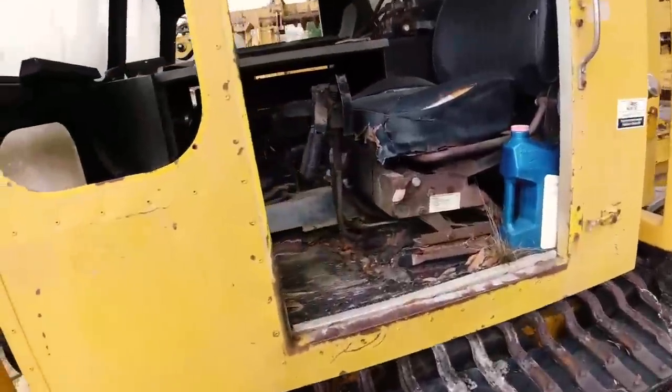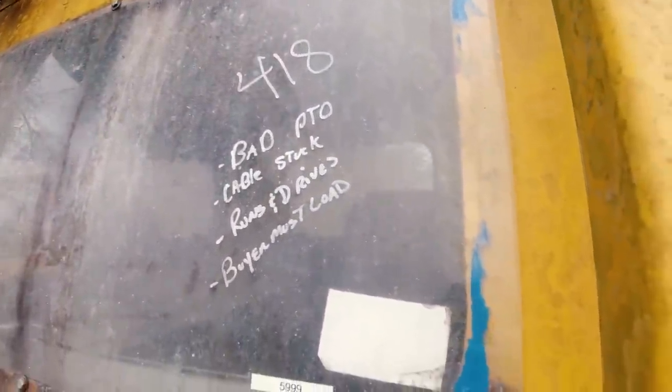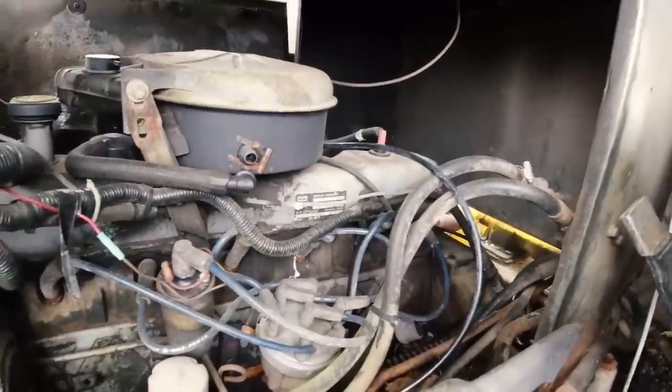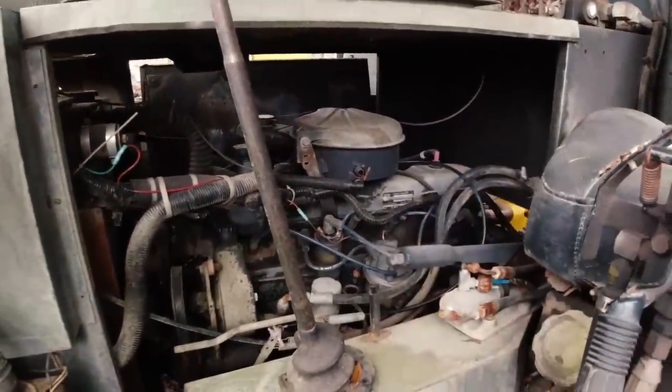Well, it's got a bad PTO. Cable stuck. Runs and drives. Uh-oh. Wire must load. Ram when parked. So here's the thing. There's a guy watching right now that can look at this engine right here. We know that it's a Ford. I can see the data plate there. There's a guy watching right now that can fix that thing with a blindfold on.